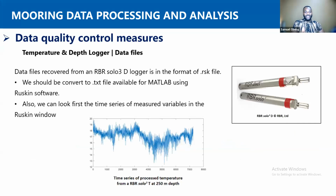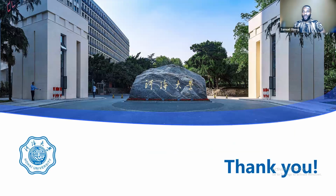The temperature logger, the same thing, the software gives you a very good representation. You convert it to a text file, and it's available for MATLAB to use. So basically, that is what we have for data processing.